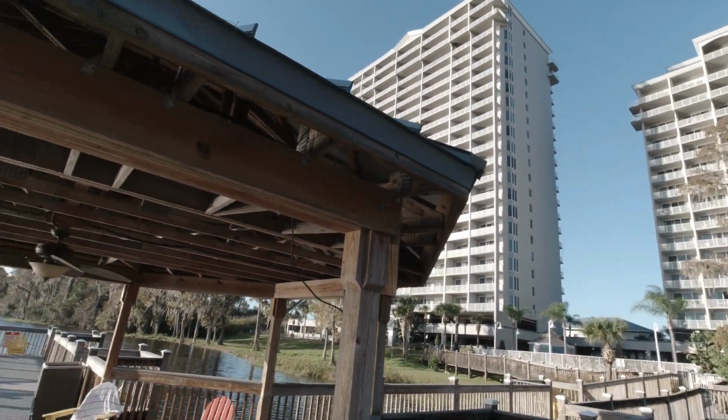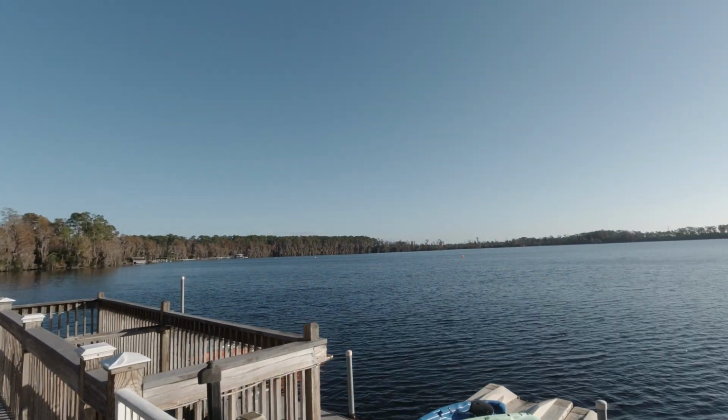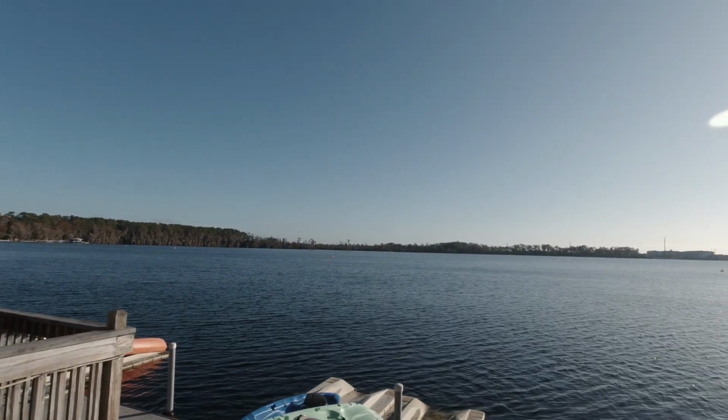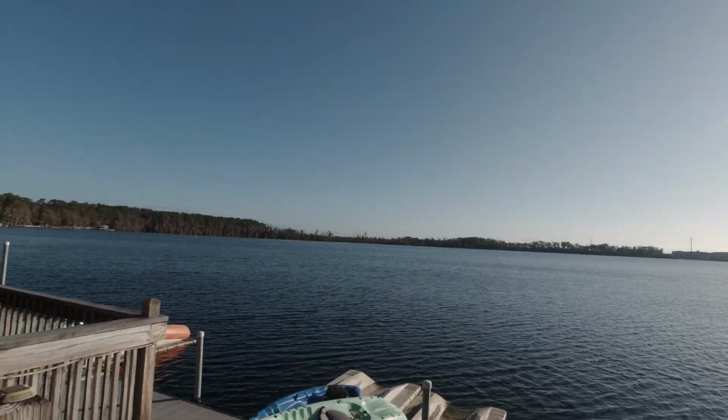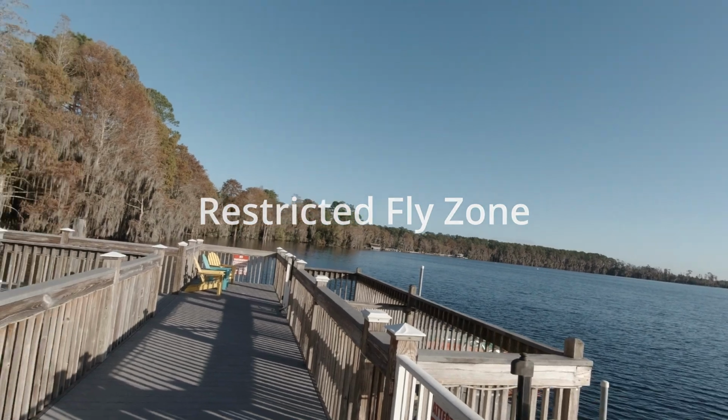Hi folks, we're just outside the beautiful Blue Heron Resort, and this here is Lake Bryan. This is just outside of Orlando. We're not very far from Disney World. As a matter of fact, we're just outside the area where it's restricted, so we're good to go.